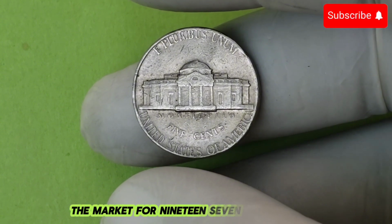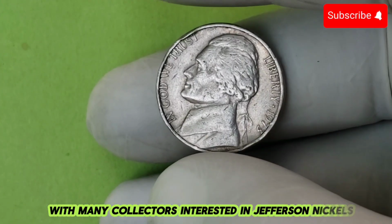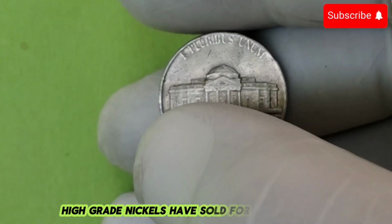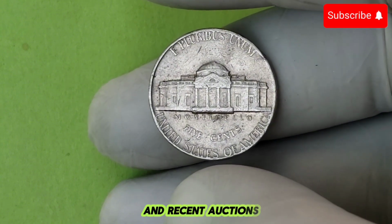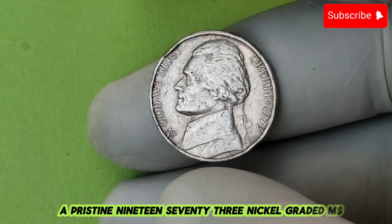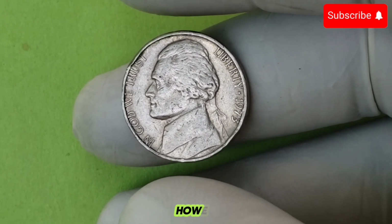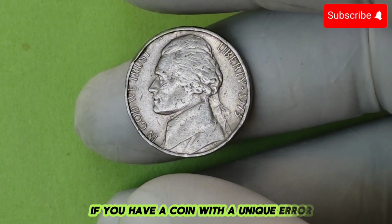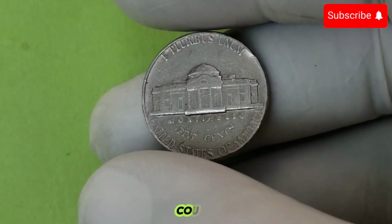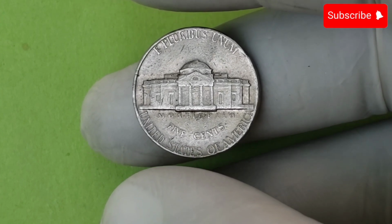The market for 1973 nickels has been consistent, with many collectors interested in Jefferson nickels due to their history and classic design. High-grade nickels have sold for impressive sums in recent auctions. For example, a pristine 1973 nickel graded MS 67 recently sold for hundreds of dollars. However, if you have a coin with a unique error or rare variation, the price could be even higher. These coins are true treasures for serious collectors and can spark bidding wars among enthusiasts.